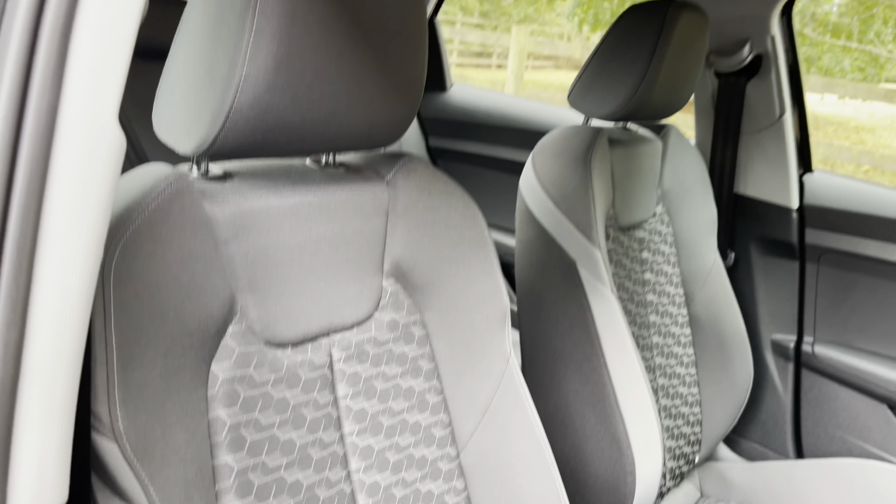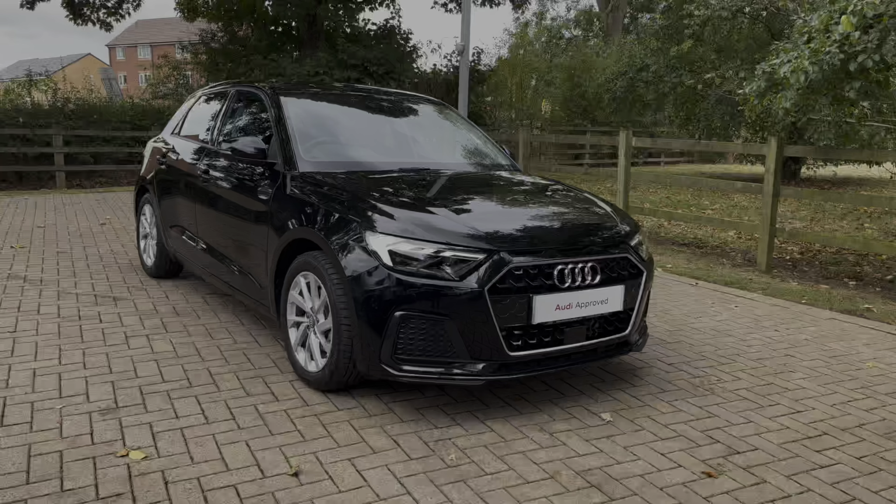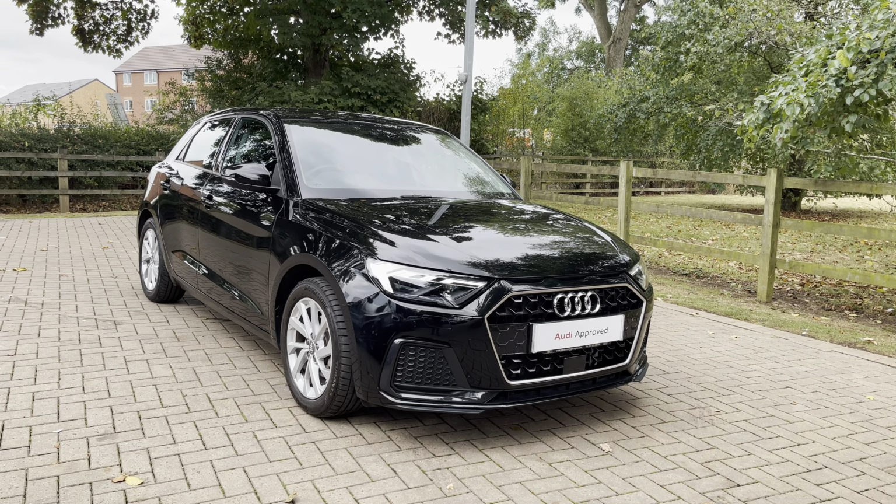So then looking at these seats, now these are the black cloth seats, which are really comfortable, really supportive, especially on those longer drives, and there is also plenty of adjustment, so it's very easy to find that perfect driving position. So that completes our initial 360 degree walk around of this approved used Audi A1.